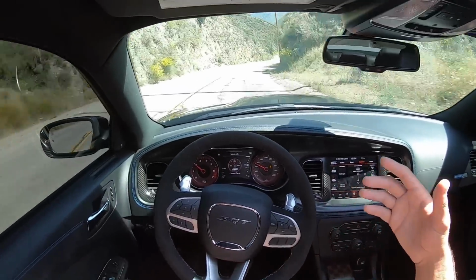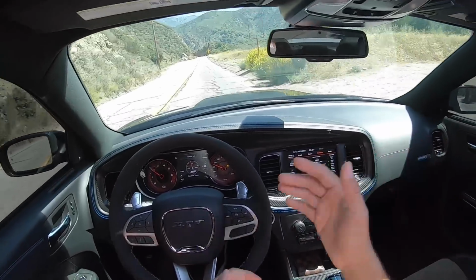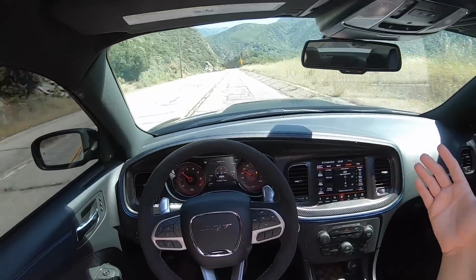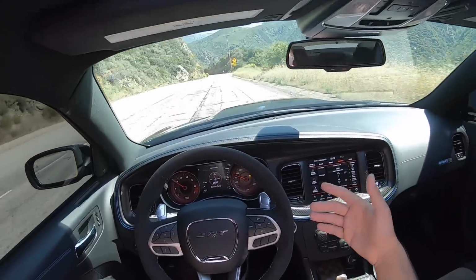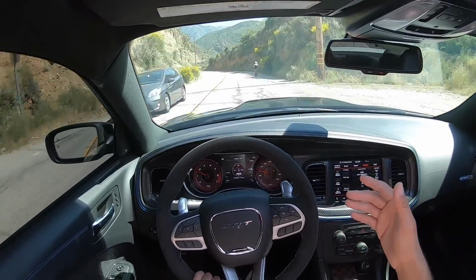Obviously now, if you're racing a stock Hellcat versus any other modified car, someone that's put maybe 10-15 grand into their engine, I'm hoping that they would beat me. Otherwise that would be very, very sad.